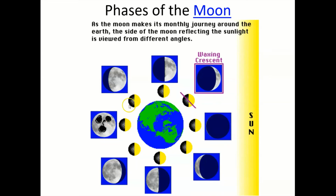Now we're getting over to here, all right, and we have a much larger section of the moon that's lit up that is pointing towards the Earth at nighttime, and we'll see this, our waxing gibbous. And eventually, when the moon is on the opposite side of the Earth, not directly behind the Earth, but on the opposite side of the Earth from the sun, we get that full mirror effect. We get the entire half of the lit moon pointed at Earth, and we see our full moon. All right, it's all about perspective.